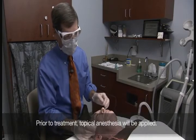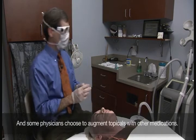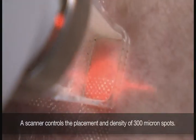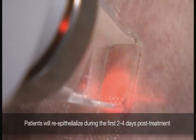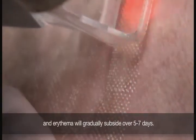Prior to treatment, topical anesthesia will be applied, and some physicians choose to augment topicals with other medications. A scanner controls the placement and density of 300-micron spots. Patients will re-epithelialize during the first 2 to 4 days post-treatment, and erythema will gradually subside over 5 to 7 days.